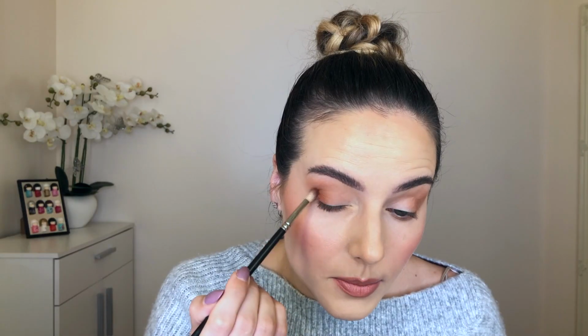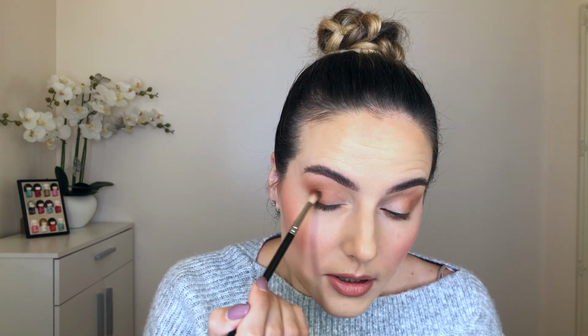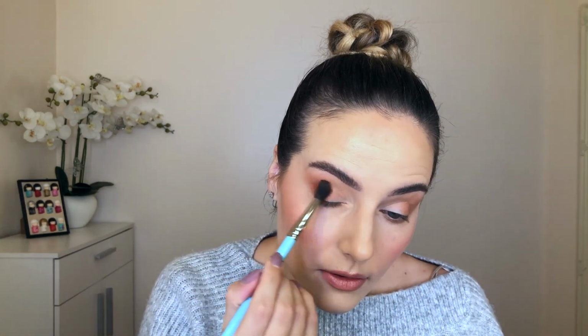So now that I have some sort of shape to my eye, I'm taking a smaller brush and a color called Jah. I'm repeating the same step I did before, just applying the color in the outer V and keeping it on the outer part of my eye, and then going back with the previous brush and blending everything together. These matte eyeshadows are so buttery, literally, there's no fallout at all for starters.